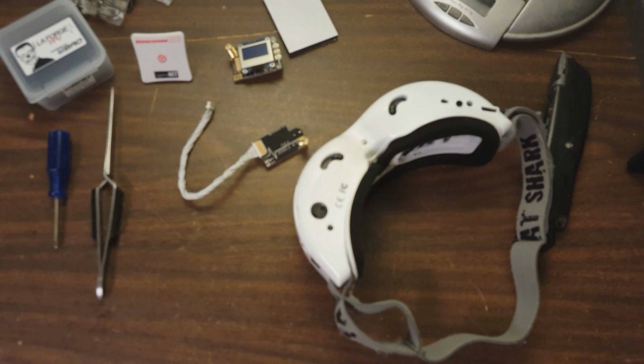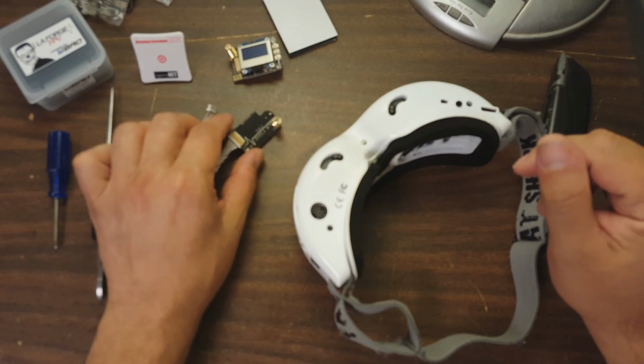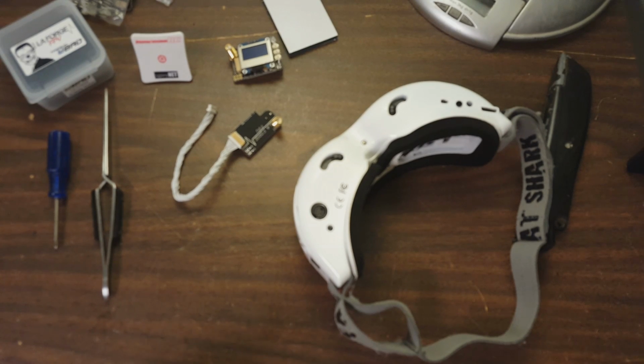But I definitely have a Furious FPV True D Diversity on the way. I would love to get an Immersion RC Duo, an oldie but a goodie, and any others. I have a Clearview coming. Unfortunately, they won't let me keep it. It's a $600 product. I said, why don't you just do it as a loaner? So they're going to send me a loaner. I want to do a shootout of these different things just because it's interesting and fun. It just so happens that LaForge was the first one to land on my doorstep, so they get to be first.